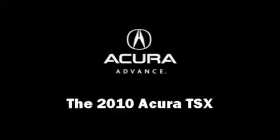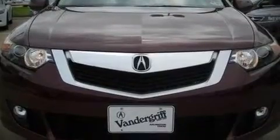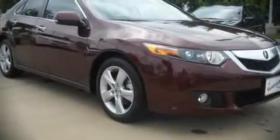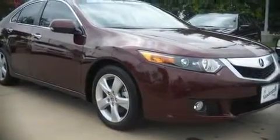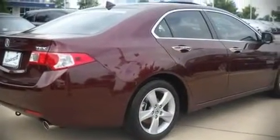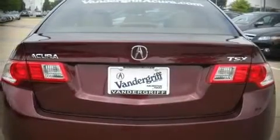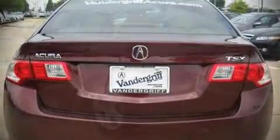The 2010 Acura TSX. This four-door, five-passenger sedan still has fewer than 5,000 miles. It features an automatic transmission, front-wheel drive, and a 2.4-liter four-cylinder engine. Highway fuel economy of 30 miles per gallon distinguishes this vehicle as energy-saving transportation.